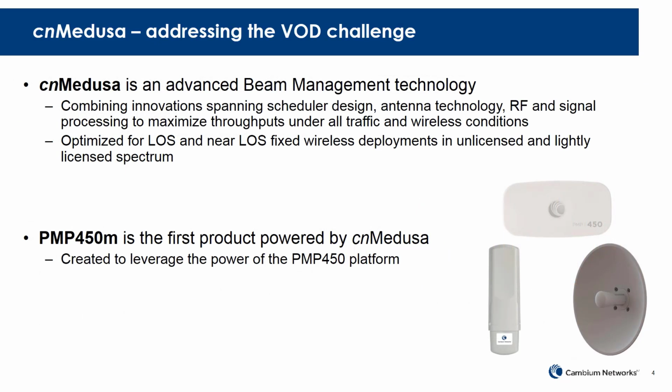cnMedusa was developed to address these challenges. It is an advanced beam management technology building on Cambium's considerable experience in fixed wireless access. Combining innovations in scheduler algorithms, antenna technology, and RF and digital signal processing, it maximizes throughputs under all wireless and traffic conditions. It is an affordable technology optimized for line-of-sight and near line-of-sight fixed deployments in unlicensed and lightly licensed spectrum. And the 450m is the first product to use this technology, enhancing the capability of the PMP450 platform.